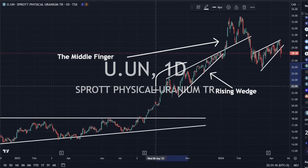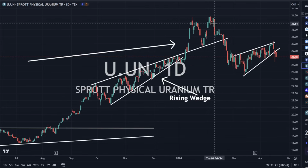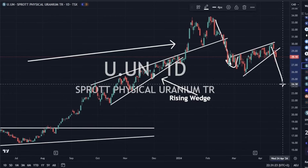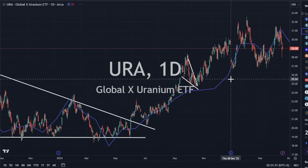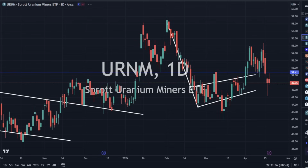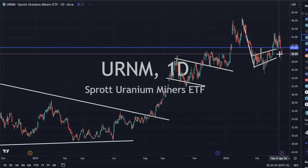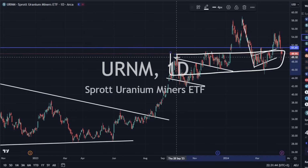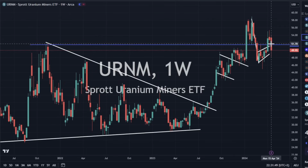We had a similar setup here too, where it went and shot higher. But to me, we entered from the top down, which means we could enter and come down here, which is still a possibility. URA, similarly set up, but it's hanging on at the moment. We also have URNM. Again, it's hanging on at the moment. Is this a bearish setup? We've got support underneath us. Lots of buying and selling action occurred right below us, but we could see a little bit of maybe a loop or something like that could occur.